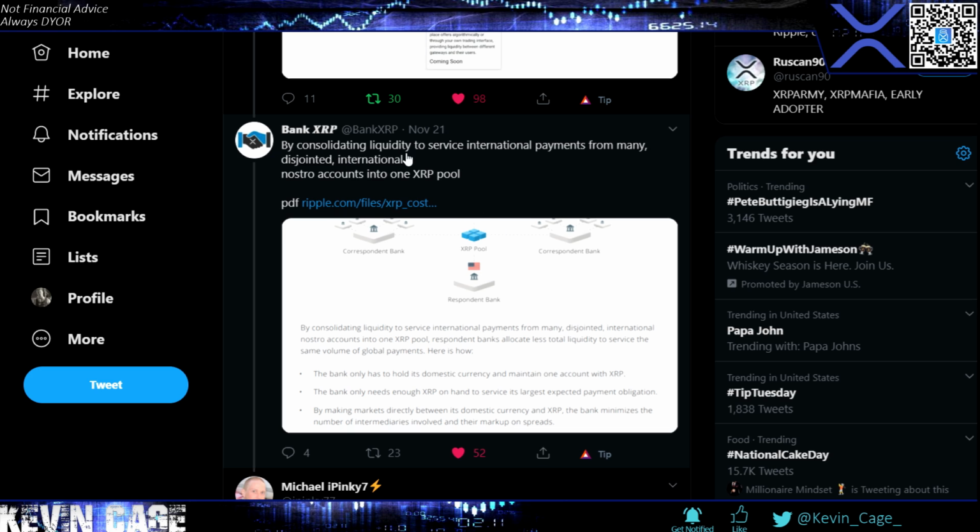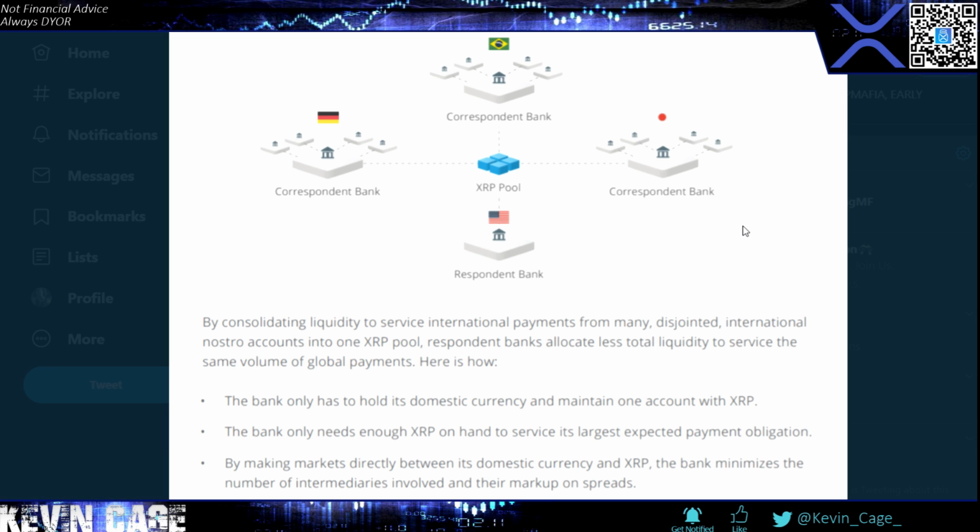So right here, Bank XRP: by consolidating liquidity to service international payments from many disjointed international Nostro accounts into one XRP pool. We have the PDF as well, but here is a screenshot so you guys can read it and I don't have to zoom in. We see XRP pool in the middle of this whole correspondent banking network, whether it's Germany, Brazil, the UK, Japan, or the United States, and we see XRP pool where they source the liquidity. So by consolidating liquidity to service international payments from many disjointed international Nostro accounts into one XRP pool, respondent banks allocate less total liquidity to service the same volume of global payments.